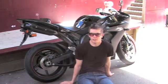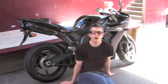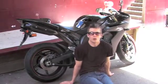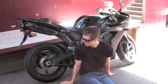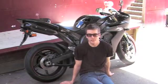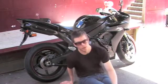Just wanted to talk about the bike, my bike. This is the Yamaha R1 2005 model, all in black. Very nice, looking magnificent, looking great. I love this bike. Bikes are a passion of mine.